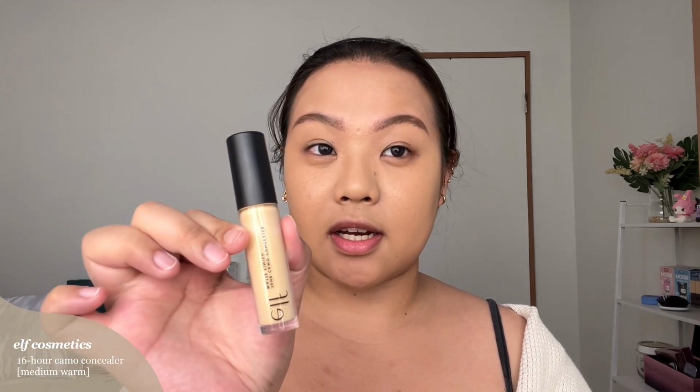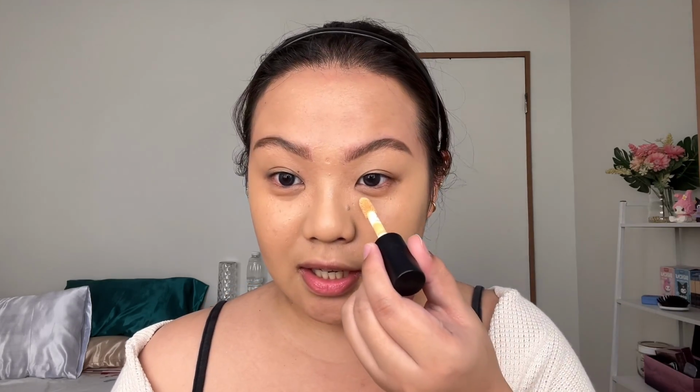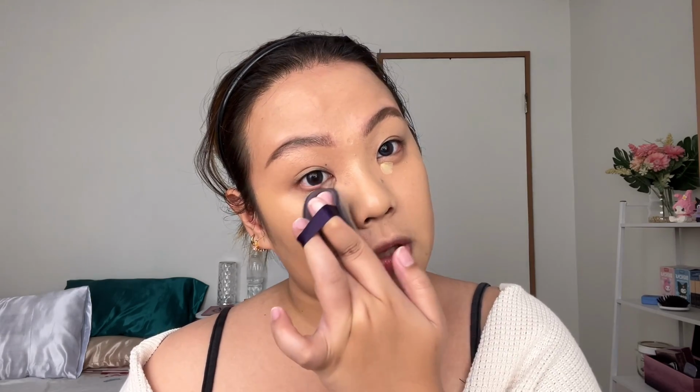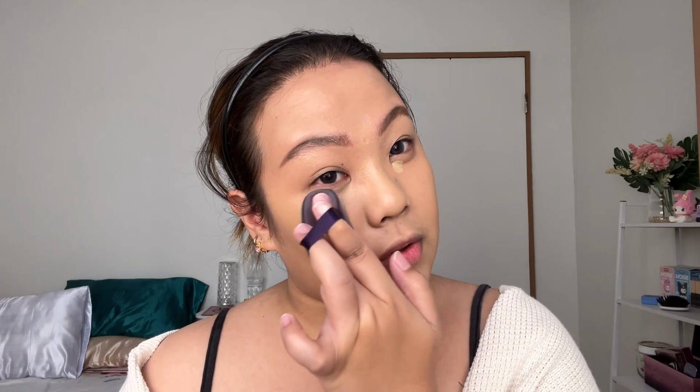And then for concealer, iniiba-iba ko siya. Pero recently, itong e.l.f. 16-hour camo concealer na matte finish yung ginagamit ko. I got the medium warm shade. Pero in-adjust ko to gamit ng adjusters ng issy. Nilagyan ko siya ng blue, ng white, ng pink. So, honestly, this is not an accurate shade. I just stamp it on sa cushion. Kung ano man yung excess dito, ginagamit ko lang para ma-conceal yung sa kabila. I just needed to brighten up my under eyes a little.